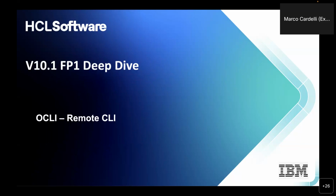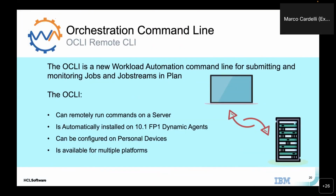And also to set expectations, we are not deprecating FTAs yet. We don't have that intention for now, so don't be worried about that. But obviously, we are investing more in dynamic agents because we think they are more flexible and more suited for the new technologies and new environments, especially the cloud environments. And the orchestration command line is another step in that direction, because as Probal was mentioning, we were missing a command line for the dynamic agents, and with this we start covering the gap. This is not exactly like conman, so we don't cover all the functionalities of conman yet, but there's a good part of it, at least in the management of jobs and job streams in plan.